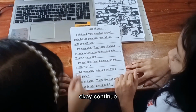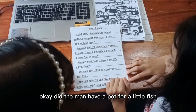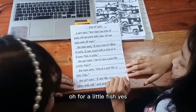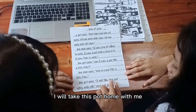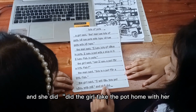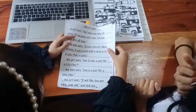Okay, continue. The man said, this is a pot for a little fish. Okay, did the man have a pot for a little fish? Yes. For a little fish? Yes. Okay, there it is. Continue. The girl said, I will take this pot home with me. And she did. Did the girl take the pot home with her? Yes. Yes, okay, very good.